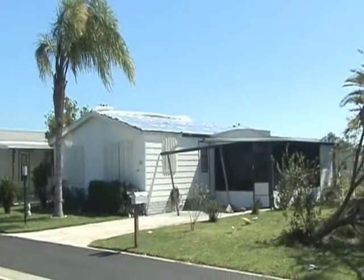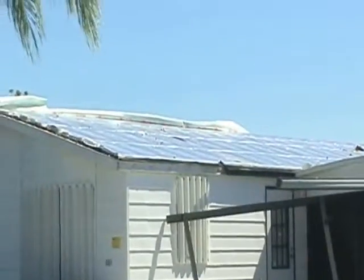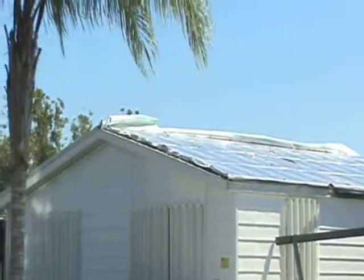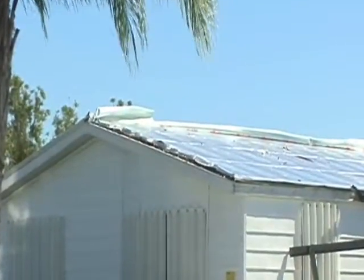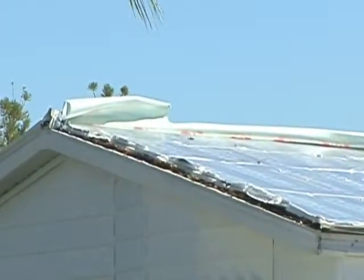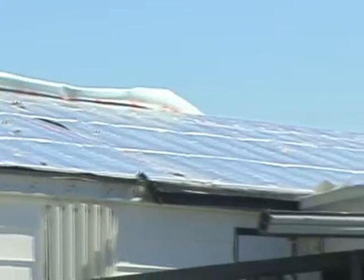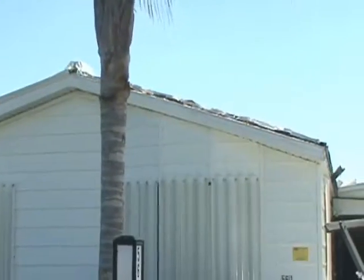Here's what they call a permanent roof down here. It was just put on at a high expense, and you'll see it's claimed to go up to 175 miles an hour. Well, it didn't make it, and what happened? It is not adhered to the underlayment. Typical mistake in these guys that make these type things. If they're not locked down, off they go. Here's our house with the permanent roof.